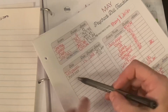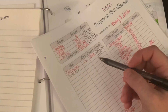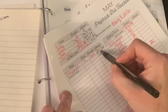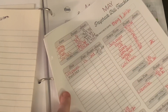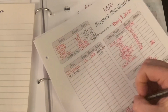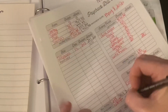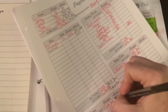For our bills, our cell phone and our internet are both with AT&T, and they usually don't auto draft together, but because I changed the banking information to a new account, they did auto draft together. So the cell phone bill is $247.26, and the internet bill is $110. With my bills like this, I like to write the actual amount when I notice that they clear. That way I know the bill is cleared, and if it hasn't cleared, then I need to go check on that and see why. So our total right here is $357.26, which leaves us with $1,413.72. That number comes down to this box.